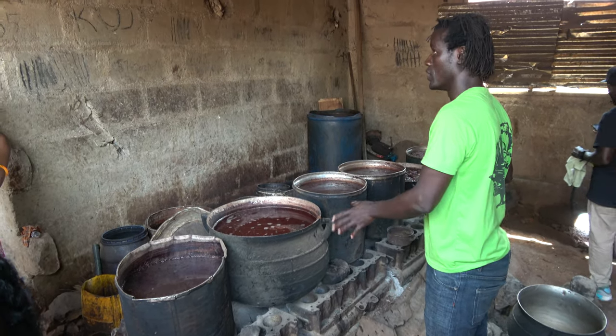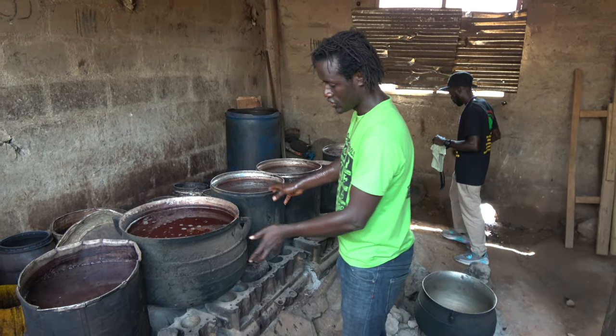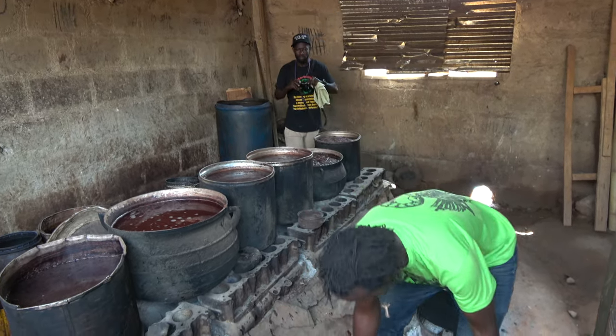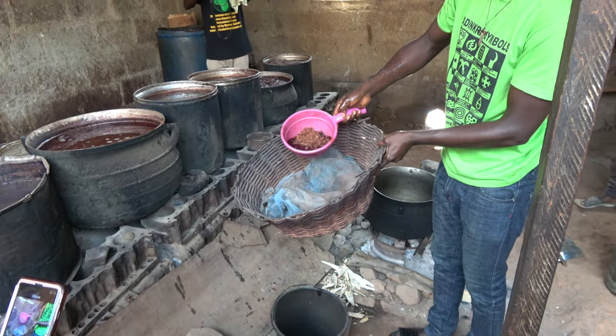What do you use for fuel? They use just ordinary blocks. But these days, they use this one, because this one can have the heat. So when you leave it for 4 hours, they use this net to sieve or screen it, because you have to take the particles out.